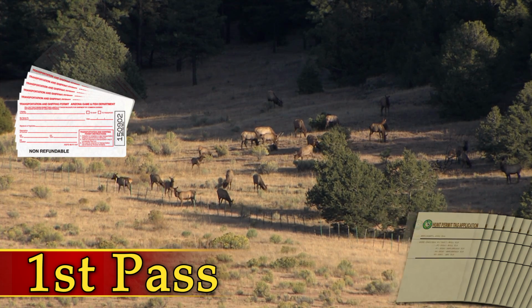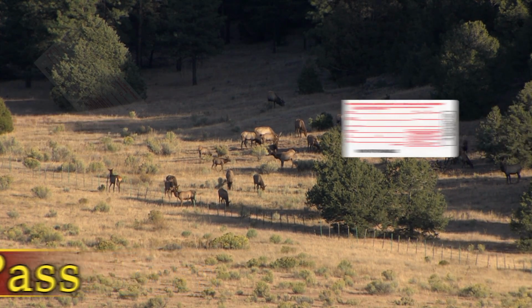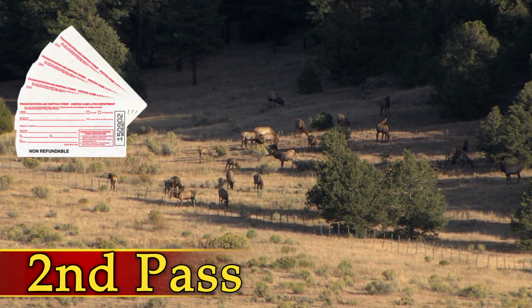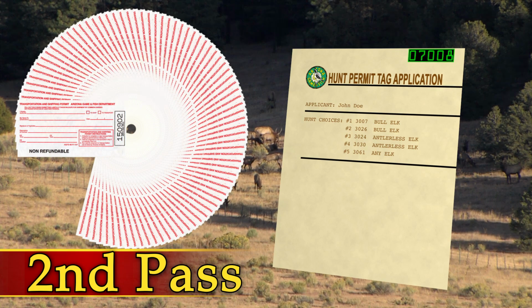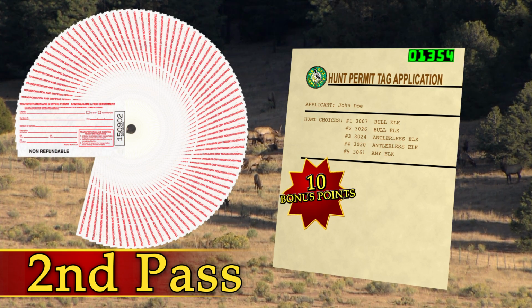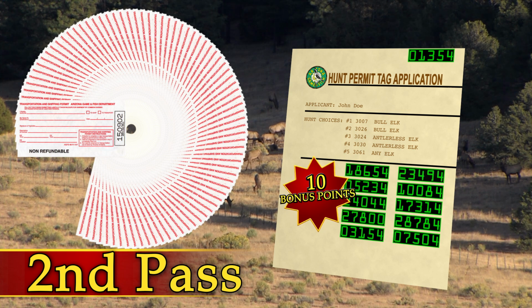Once that 20% is gone, then we go into the second phase of our draw. This is where it becomes truly a random draw, more of a lottery. We're issuing the remaining 80% of the tags here. You get a random number for your application, and you get a random number for each bonus point that you have. So if I have 10 bonus points, I'm getting 11 random numbers, one for my application and one for each bonus point.